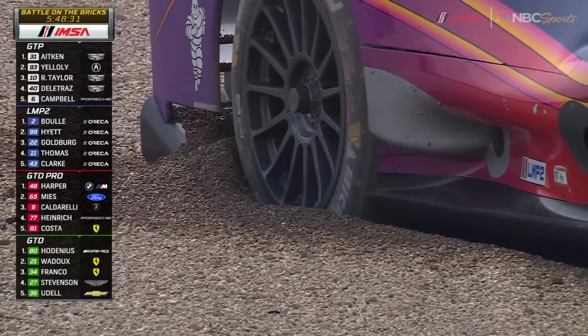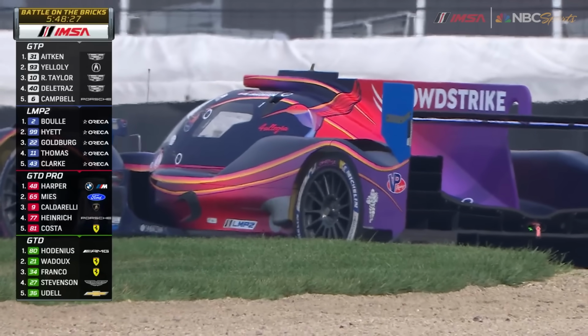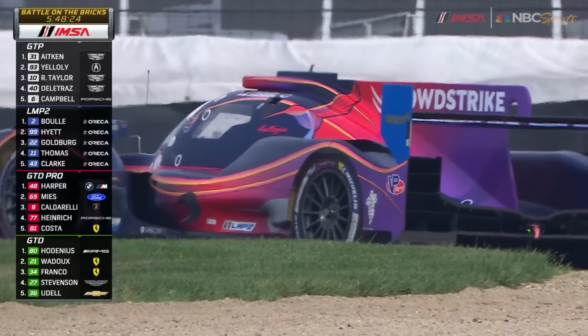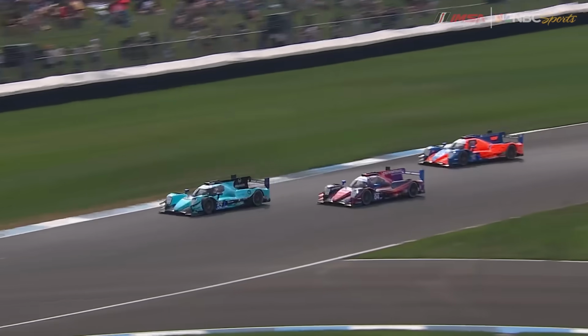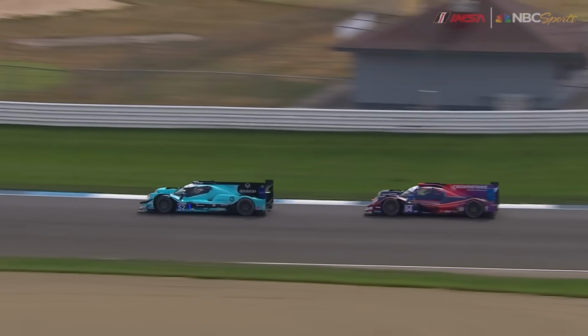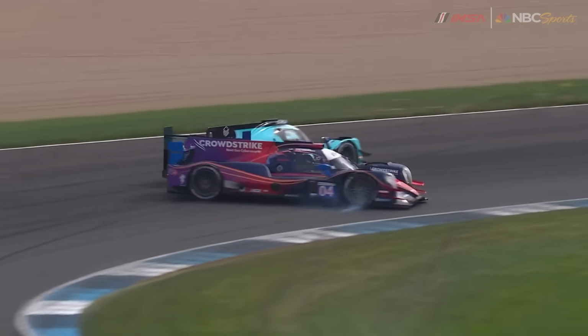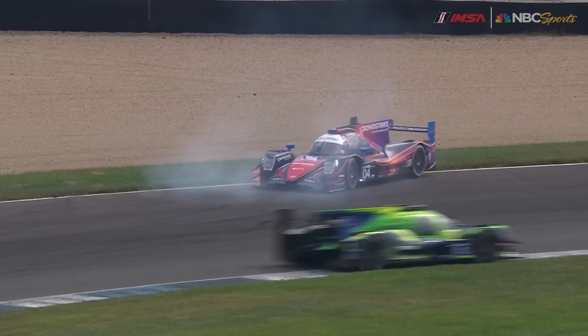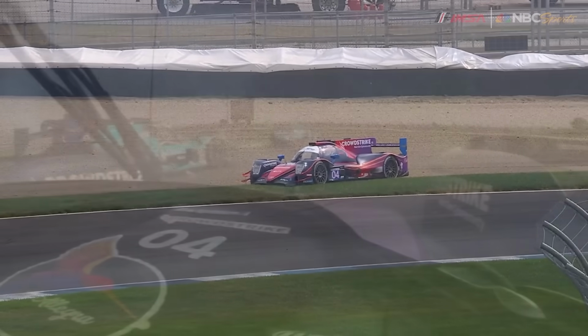LMP2, one of our favorite categories, because the bronze drivers, the drivers who don't do this full-time, are the ones who get to start the race and qualify the car. Caution is out. See how it develops here. It's George Kurtz trying to make a move on Naveen Rao. Oh, that was all on George. He just overcharged that corner there and got into the side of Naveen, so maybe a little frustration prior to that.